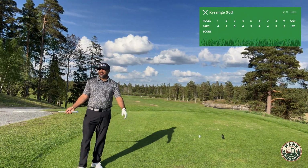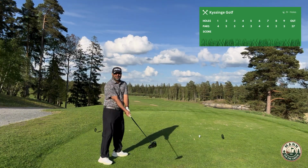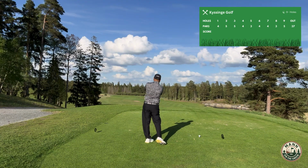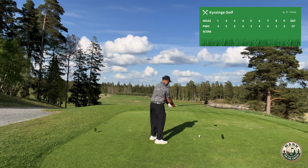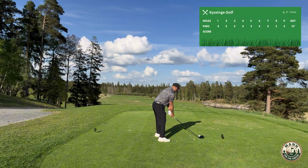So now the green is cleared. I think it only calls for a good smash on the first hole. Like we say it, grip it and rip it. So let's see how we go with the driver today.